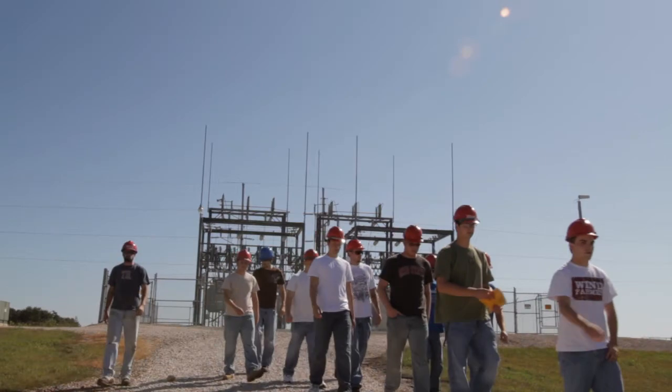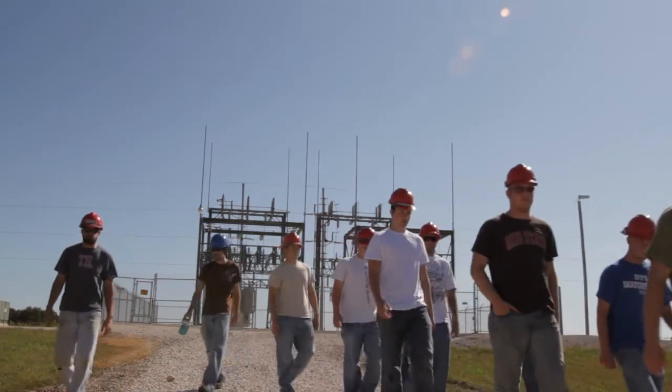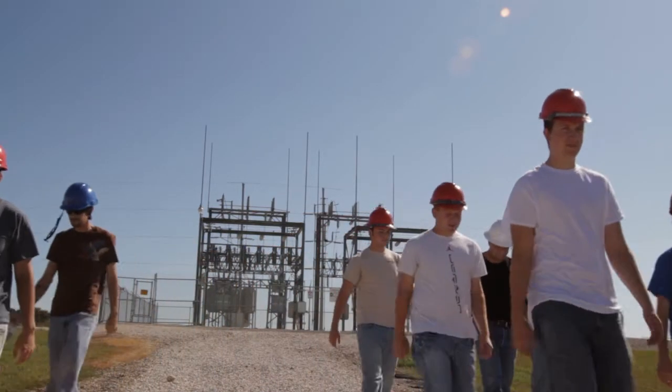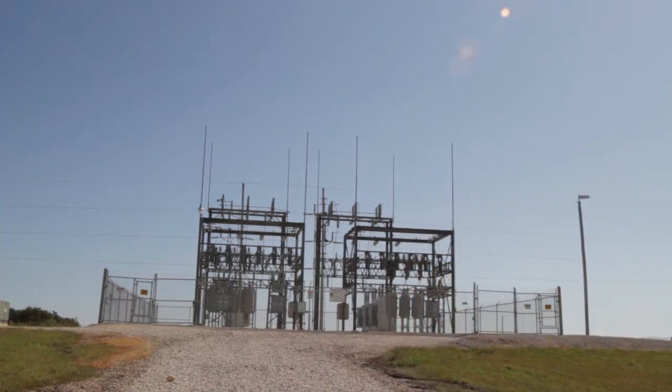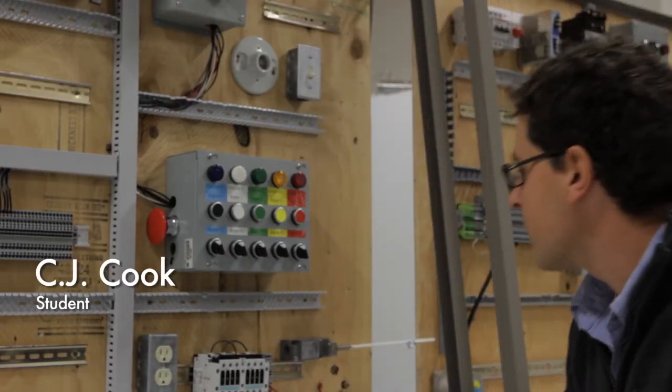Now, once they reach the field, they take what they learn here and they apply it to relationships between how the generator set and the transformers interact with each other, how the grid can actually influence what happens with the turbine and vice versa. This is a board for one of our classes.